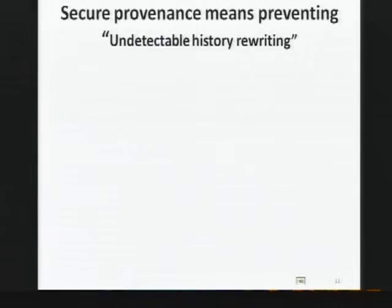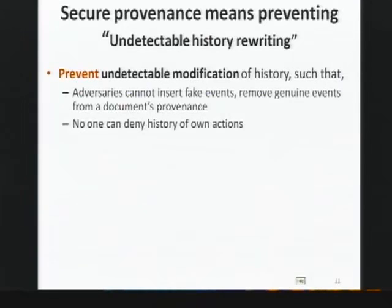So what exactly do we mean by secure provenance? By secure provenance, we mean that we want to prevent undetectable history rewrites. That is, we want to prevent people from going back in time and changing things that have happened in the past. So that's our first goal. We want to prevent undetectable modification of history so that no one can insert fake events or remove genuine events from a document's provenance, and no one can deny their own actions.